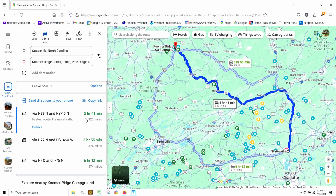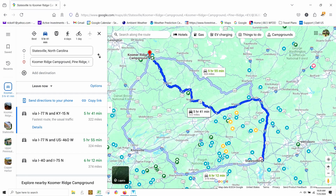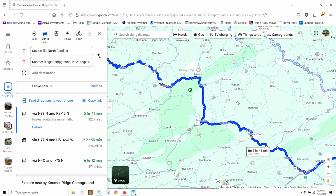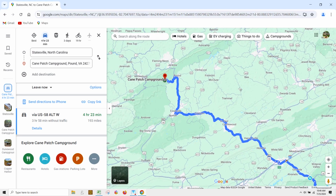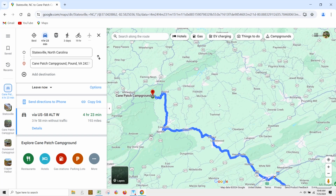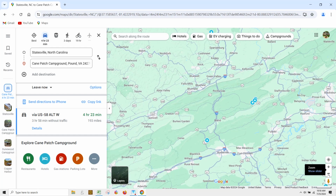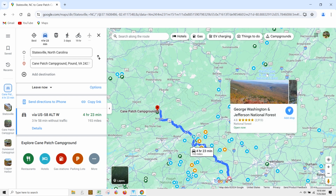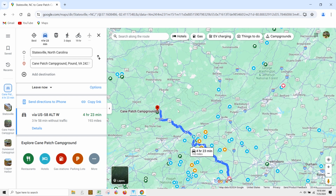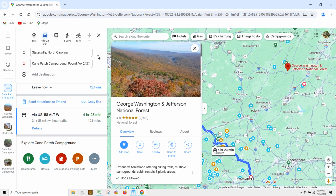So what else is in here that I might be able to stop at? Well, if we zoom in, these dark green spots are often national forests. We're in Virginia, and if you move around here, you'll find, here we go, George Washington and Jefferson National Forest. So that's what this is down here. All the national forest in Virginia is George Washington and Jefferson. So if we go to George Washington and Jefferson and click on that, it brings up information on it.